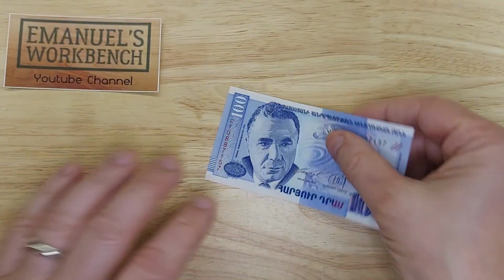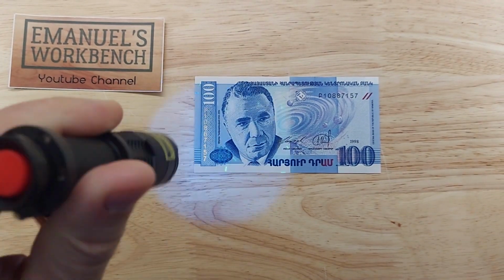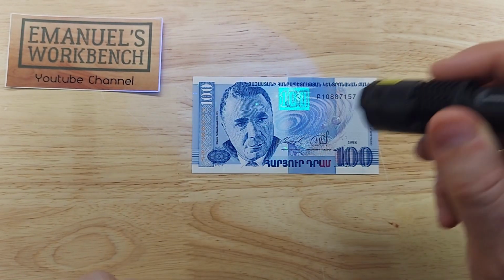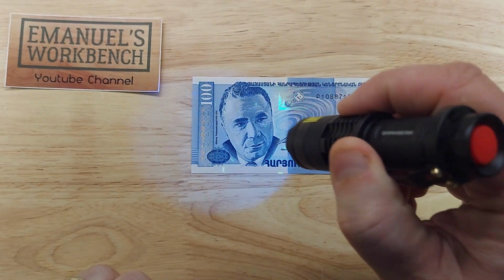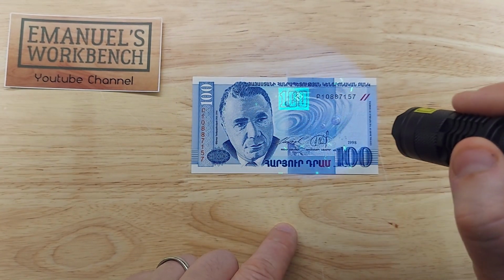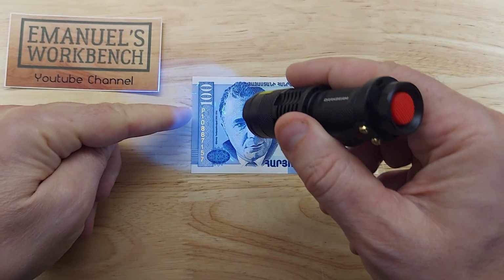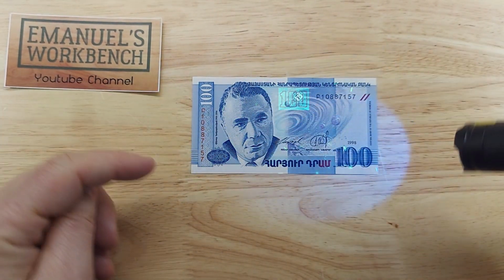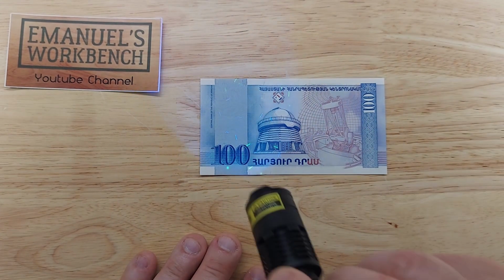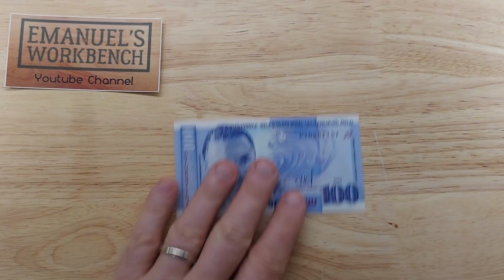Let's see if there is any reactivity to my UV flashlight. Look at that right there, 100. That is cool. That is so cool. Like I mentioned before in my first episode, I have not used my flashlight on any of these notes. So you have some fibers in here, and a bright 100 over there. Very, very cool. A little bit of reflectivity here of the serial number as well. Reflective ink over here on the serial number. And on the back side, we have just the little fibers. They're blue and green. Very, very cool.